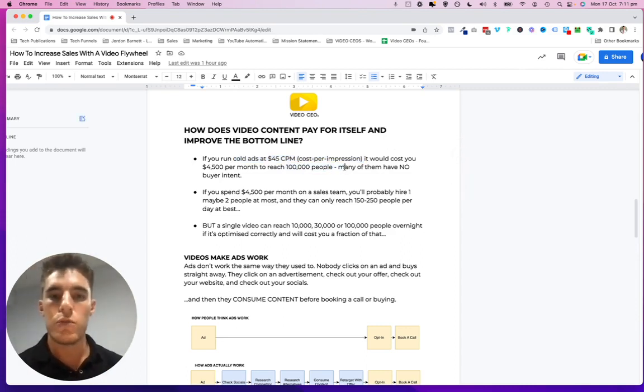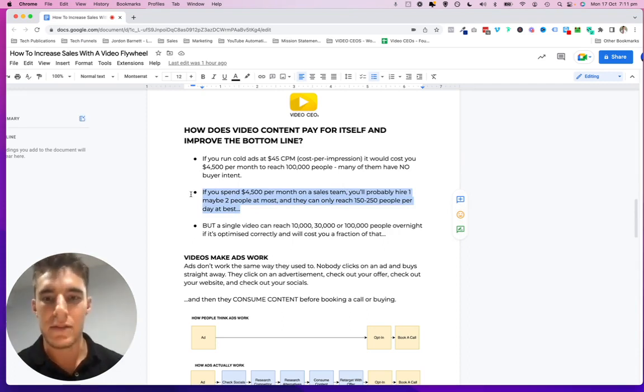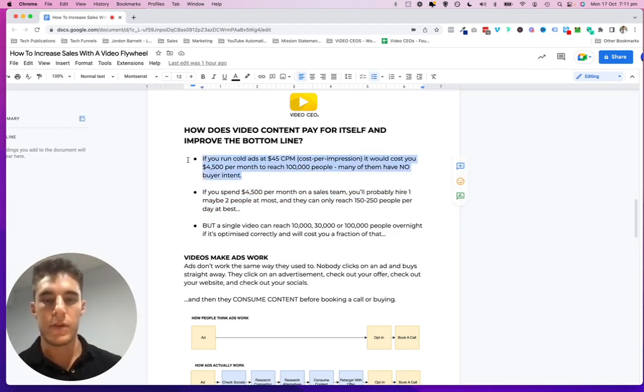And many of the people that you reach with those ads, they're not going to have any intent. There's no buyer intent. You're just targeting them based on an interest, right? And so if you spend $4,500 per month on a sales team instead of running ads, maybe you want to do some outbound prospecting, you'll probably hire just one or maybe even two people at most, right? And they can only reach 150 to 250 per day at best, right? That's not even going to hit 100,000 people per month. So this is why advertising is something that most businesses lean into, because you can just hit more people with it than outbound prospecting, right?